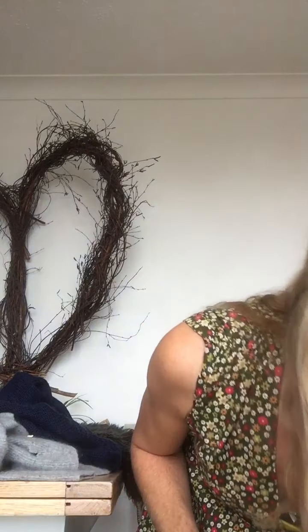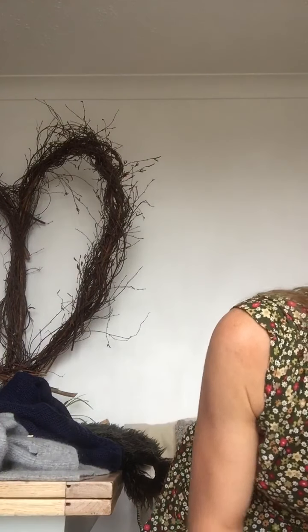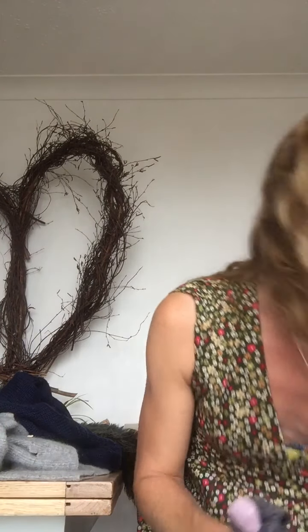I'm going to show you some of the characters that children have made, and young people of all different ages, really. Some of them can be really tiny. Look at this one, he's so gorgeous. But just strips of material off a stripy jumper.